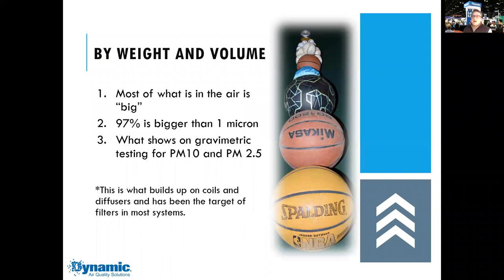The reason it's important to point that out is because traditionally we've followed particulate measurements on weight and volume. So we're looking at the big basketballs. When we look at the weight and the volume of particulate, you can say that 97% of what's in the air is bigger than 1 micron. And this is the stuff that we usually show in our gravimetric testing.